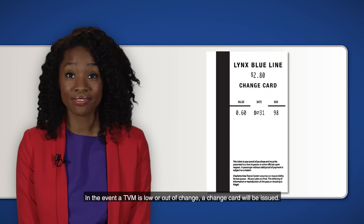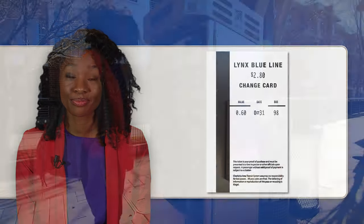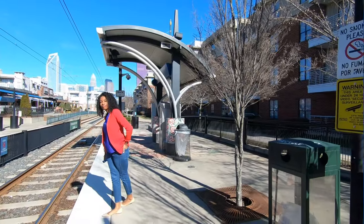In the event that the TVM is low or out of change, a change card will be issued. Now I'm ready to ride. Remember, you must have a valid pass in order to ride the LYNX Blue Line.